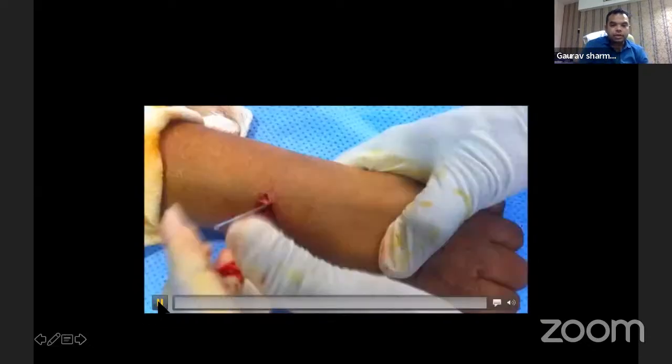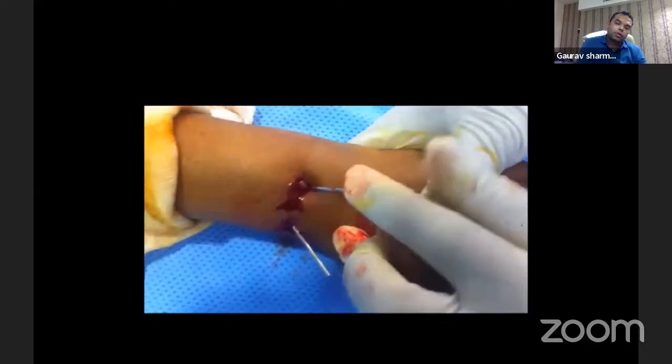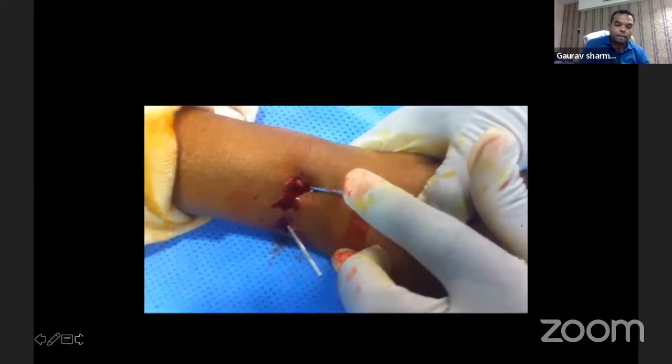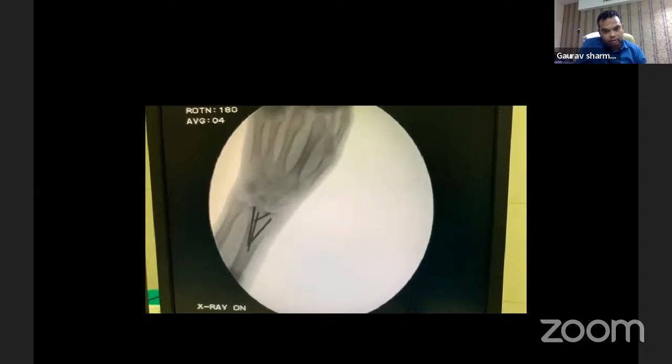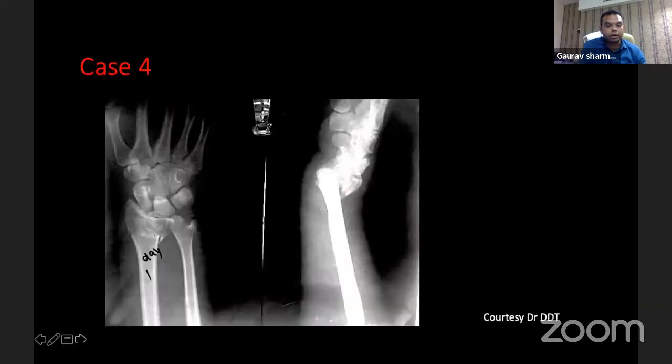Yeah, so this is the second video, which shows the manipulation of the fractured fragment in order to correct the volar and the dorsal tilt. This is an intraoperative image showing the stability after the Kapanji technique. All right. So case four.